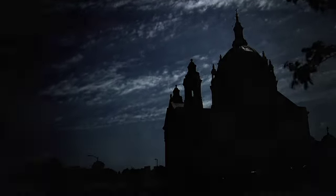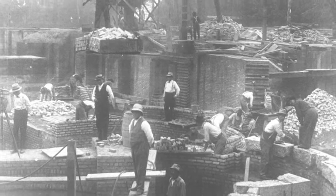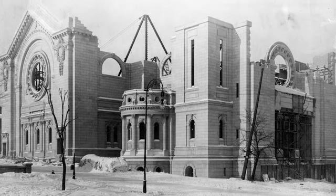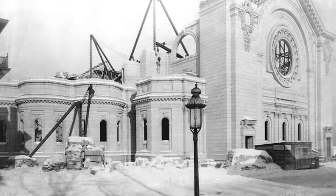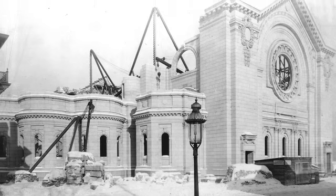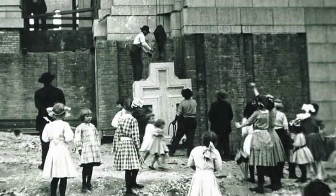It was succeeded very quickly by a brick cathedral and then another brick cathedral, a little bit larger, as the waves of immigration came into the United States and then the great westward expansion. In 1906, excavations were begun by Archbishop John Ireland for this present cathedral, the fourth Cathedral of St. Paul. In 1907, over 70,000 people attended the laying of the cornerstone.